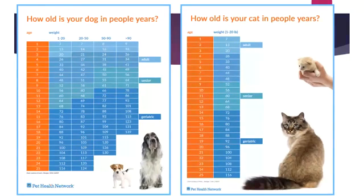So if you go on the Pet Health Network, you can find these charts. You can just Google pet age chart, Fred Metzger, and these will come up. Google has everything. So if you're looking for a copy of these, you can certainly find these online, and they should be readily available for you.